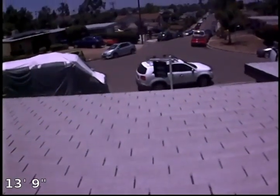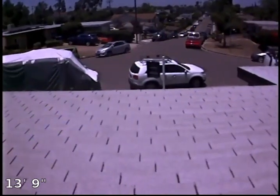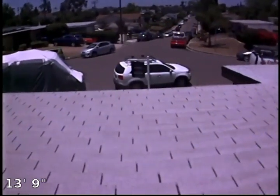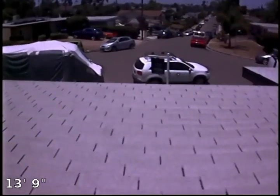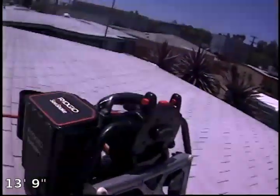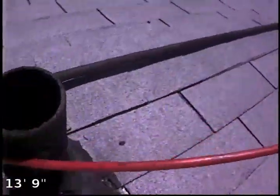It is June 9th, 2018. We're here at 3611 Florence Street in San Diego, California, 92113. We did not see any cleanouts for the main sewer at the ground level, so we came up here on the rooftop, and this is the 3-inch original cast iron vent, which would be over the toilet, which would lead to the beginning of the sewer main.